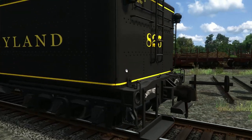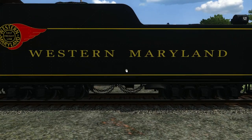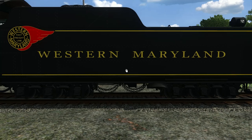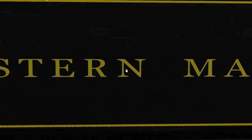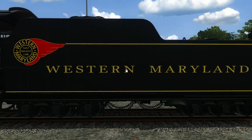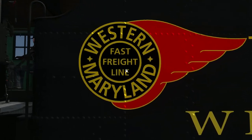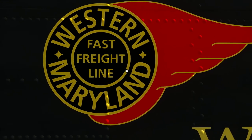Hop around to the rest of the tender here. Western Maryland lettering looks really nice, really clean, very sharp. We'll get right up on it here. That's pretty spicy. That's a spicy Italian sausage meatball. And, of course, the Fireball logo, which is cool as hell. That looks incredible as well. They spent some time making that.